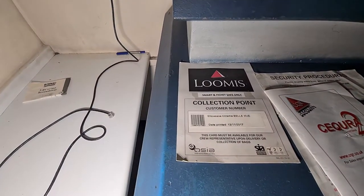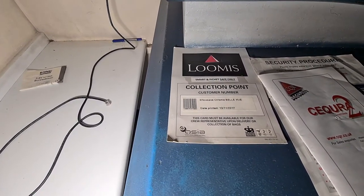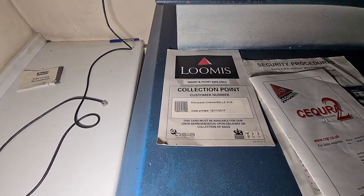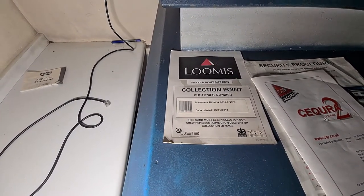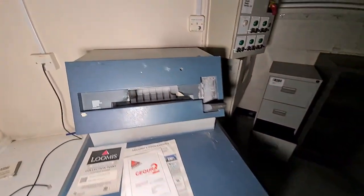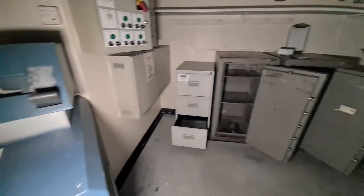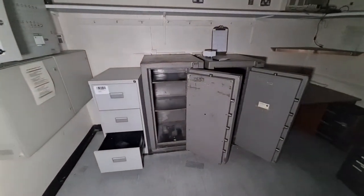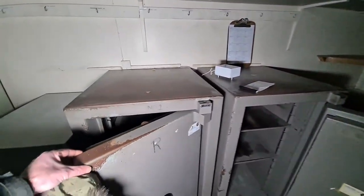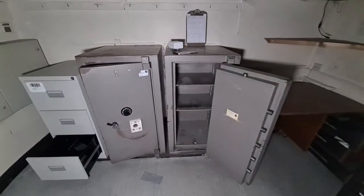Aha. So we are in Showcase Cinema, Belle Vue, 13th of 11th 2017, on there. This is where all the money would have been put into the safe and dropped down into there. And we've got another two safes here. But the big beastly things, to say the least. We've got two of those.